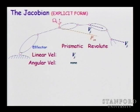So now on the revolute, we make this connection, and now we need to compute the linear velocities due to omega I. So you're rotating and you have the vector. How do we compute that linear velocity? Cross product. But you have two possibilities, right? Omega cross P. It is omega cross P. So omega I cross P_IN gives you the contribution of revolute joint I on the end effector linear velocity.